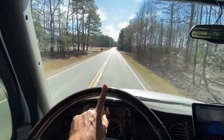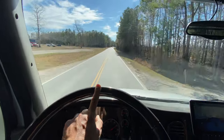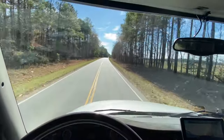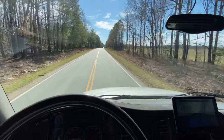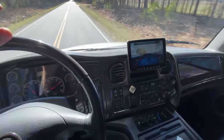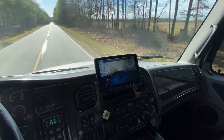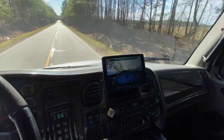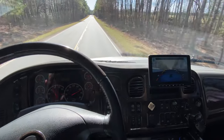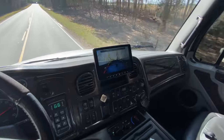One finger on the wheel, legs are not on the wheel whatsoever, and this thing just drives absolutely perfect. Hand off the wheel, legs off. AC blows nice and cold, heat works perfect. Cameras do work while you're in motion, which is very nice. It's a beautiful, beautiful truck.